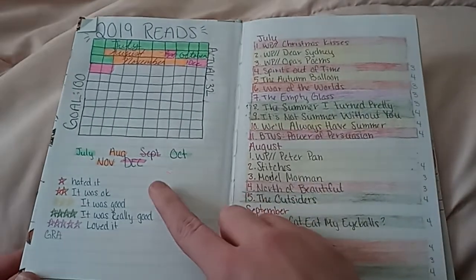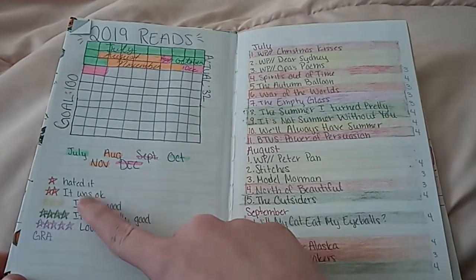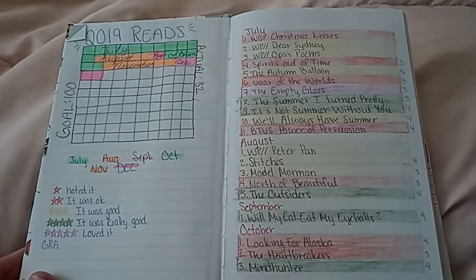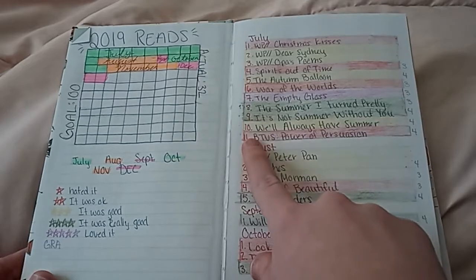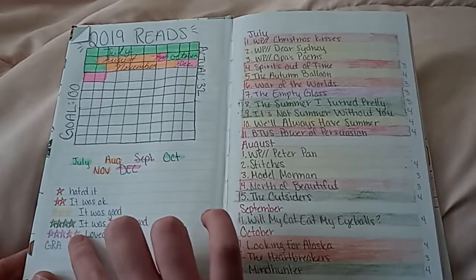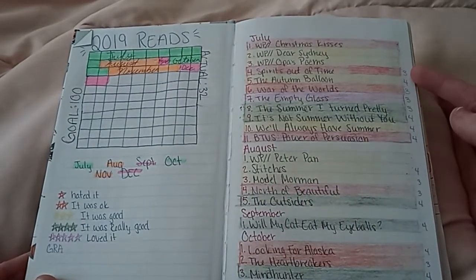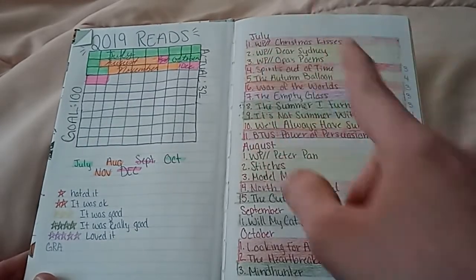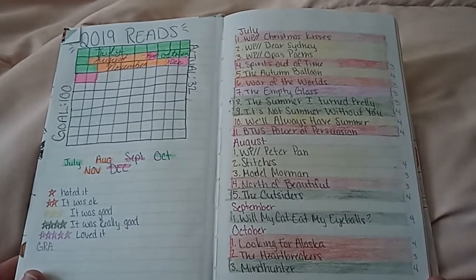Then, what color the highlights are, my rating system, and then GRA means Goodreads average. So for July of 2019, I read 11 books, and then I color them in as it corresponds to that. And then beside here is all the Goodreads averages. WP means Wattpad, because in 2019 I was really diving deep into the Wattpad books.